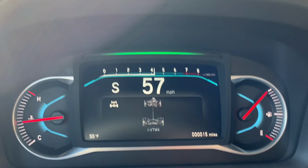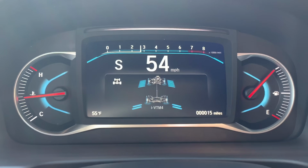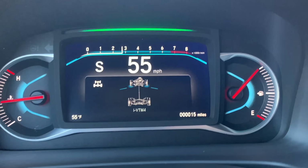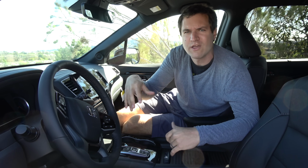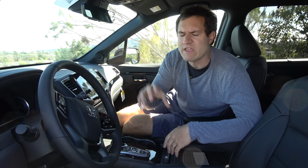So this little light strip in the gauge cluster basically tells you if you're driving efficiently enough, and if you aren't, you look down and you're like, oh no, it's not green. I have to make it go green. And so you lay off the throttle. Very unusual.